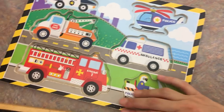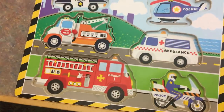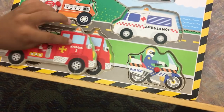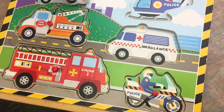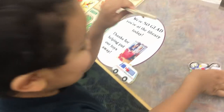Okay. What is that? That's a truck. Is that the tow truck? Yeah. It is a tow truck. And what's that? Motorcycle. This is a fire engine. Fire truck. What is this? A police car. Wee-wee. Undo this.